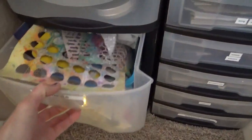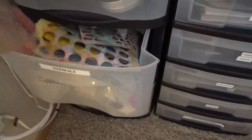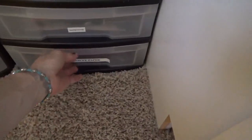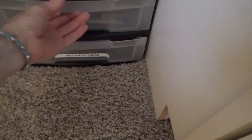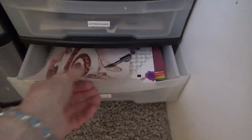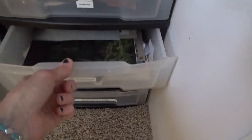Let's see, stencils. These are all just plastic stencils and things that I use to stencil. And then I have all my die cuts down here at the bottom. On this side, I have some specialty paper. There's some tissue paper, some mulberry paper, vellum. Backgrounds, these are all images that would just kind of work good, neat as a background on a piece of collage. So now we're all into, all of this is what I use for my collage work.